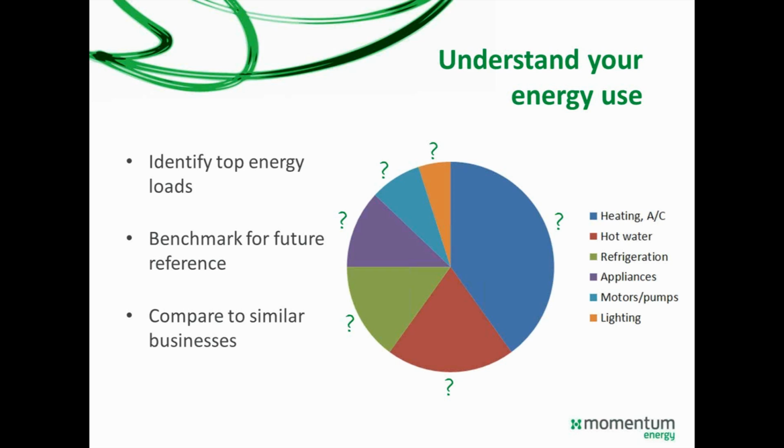Then you need to set this as your benchmark. So you understand right now you're using this much energy, and then in a couple of years' time you can look back at this benchmark and find out how much you've saved.